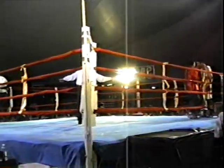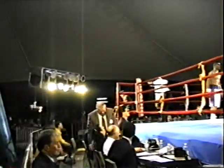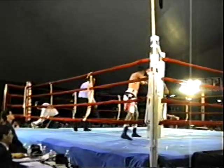We've got 2 to go here in this welterweight encounter. Jeffrey Resto out of the Bronx, New York, taking on Saul Holguin from Prescott, Arizona.